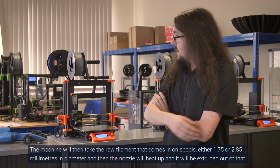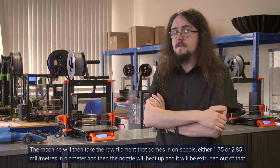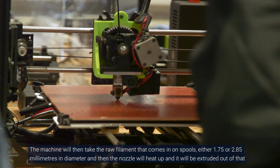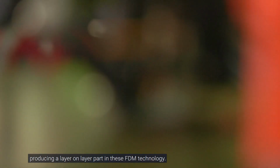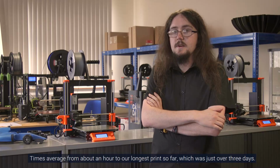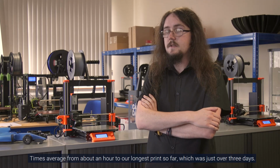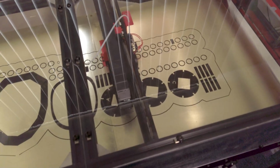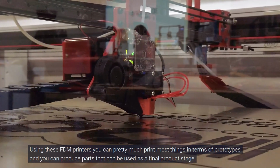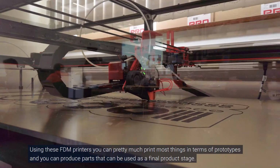So the machine will then take the raw filament that comes in on spools, either 1.75 or 2.85 millimeters in diameter, and then the nozzle will heat up and it will be extruded out of that, producing a layer on layer part in this FDM technology. Times average from about an hour to our longest print so far, which was just over 3 days. So using these FDM printers, you can pretty much print most things in terms of prototypes, and you can produce parts that can be used at the final product stage.